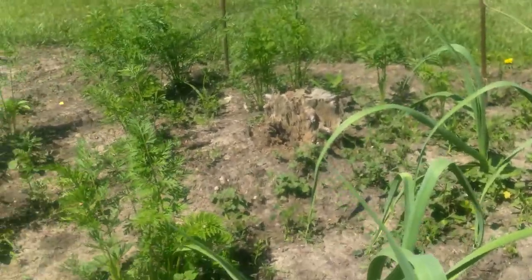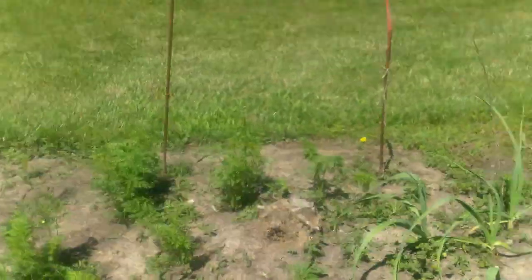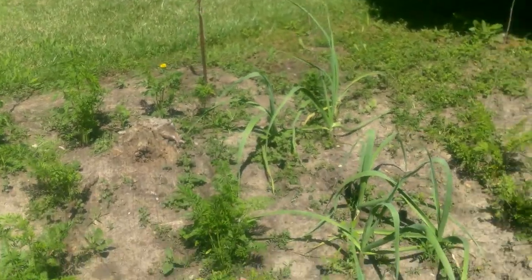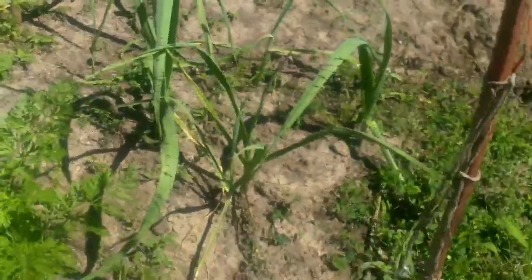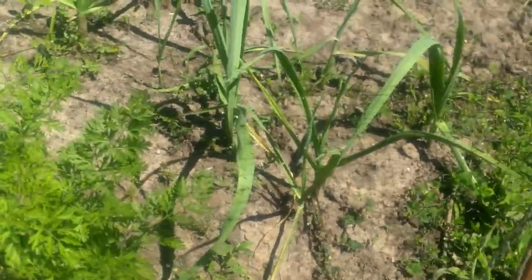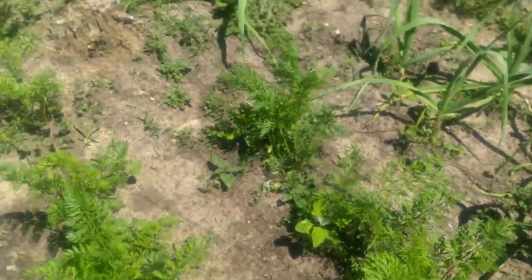Got a lot of carrots growing here. There's regular carrots. And it's either the deer or rabbits or something every year eats these. So the last couple years I put bird netting over it, and that helps. They don't touch them. They grow just fine.